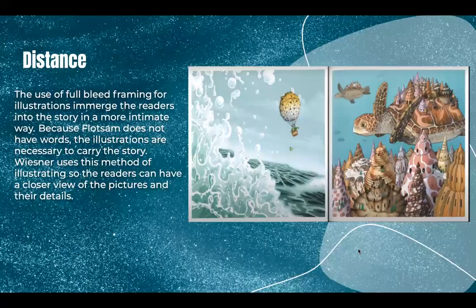Distance. The use of full bleed framing for illustrations immerses the readers into the story in a more intimate way. Because Flotsam does not have words, the illustrations are necessary to carry the story. Wiesner uses this method of illustrating so the readers can have a closer view of the pictures and their details.